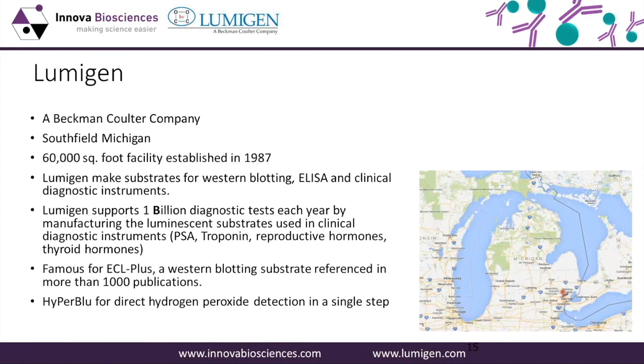A few words about Lumigen. Lumigen is a Beckman Coulter company located in southeast Michigan, near Detroit. We are a large facility established over 25 years ago. Lumigen makes substrates for Western blotting, ELISA, and clinical diagnostic instruments. Lumigen supports over 1 billion diagnostic tests each year by manufacturing luminescence substrates, typically used in clinical diagnostic instruments. If you've done Western blotting in your past and you've used ECL+, then you've used the Lumigen product. This ECL+ is referenced in thousands of publications. Lumigen also makes HyperBlue for direct hydrogen peroxide detection used in a single step.